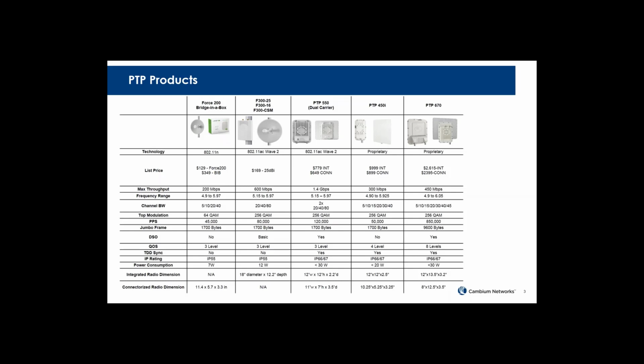The third one is the PTP 550. This is a dual carrier, which means it has two radios built into one. This is also based on the 802.11ac Wave 2. The integrated unit is $779 and the connectorized price is $649. The max throughput is 1.4 Gbps, and it also operates in the 5 gig spectrum. So this has 2 times 20/40/80. We'll get into that a little later on. You can operate multiple channel sizes at once.